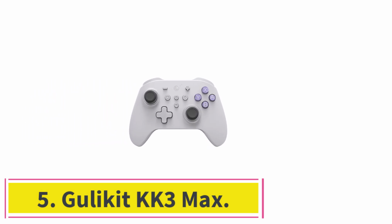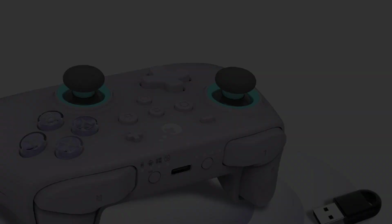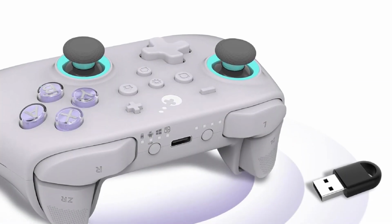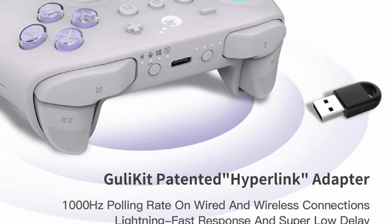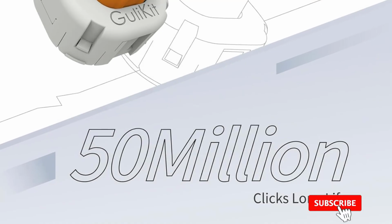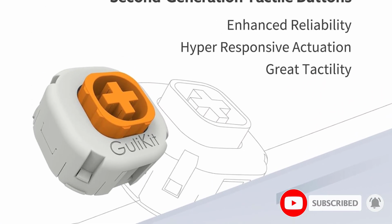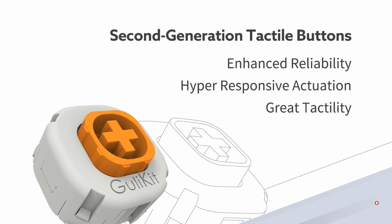At number 5. Gulikit KK3 Max. The latest version of Gulikit's King Kong controller is the 3 Max, resembling a Switch Pro controller. It feels durable with a textured finish on the back for enhanced grip. I found it very comfortable, even for long sessions. Silky smooth joysticks and satisfyingly clicky buttons, not mechanical, make it a pleasure to use, and the D-pad is decent.